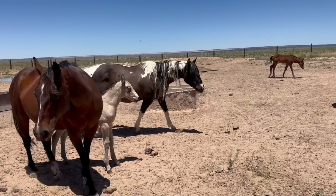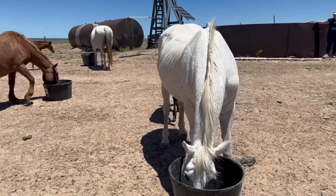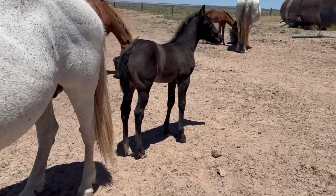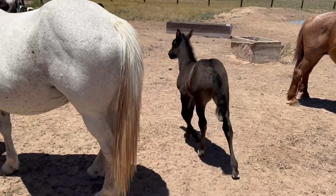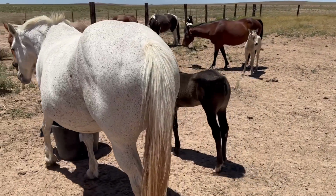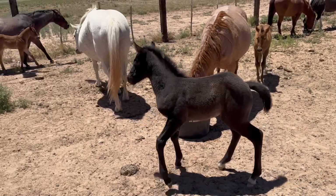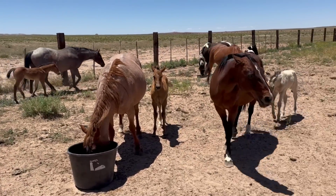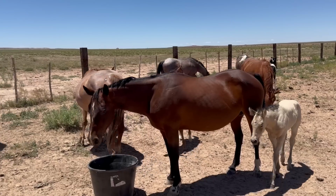Yeah, it is. And then what's this black one up here? This black baby right here is a filly, and she's out of this mare, who is a Percheron and Thoroughbred cross. Really? Yep. So that's a part draft. Oh, it's a filly, you said. Yeah. That is awesome. What a great looking band of mares.